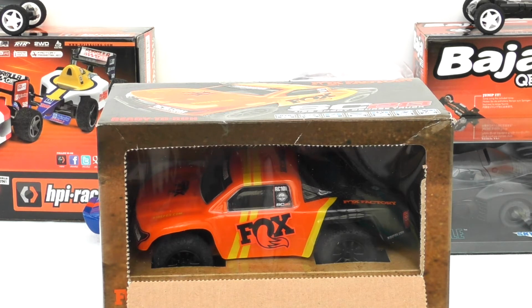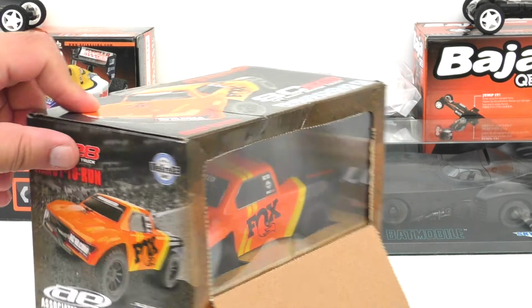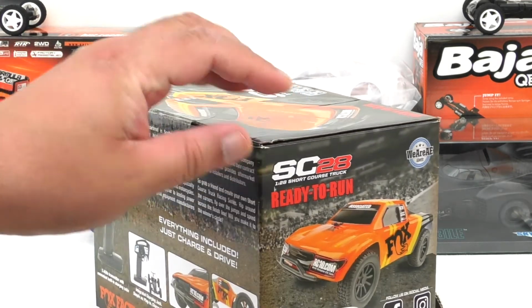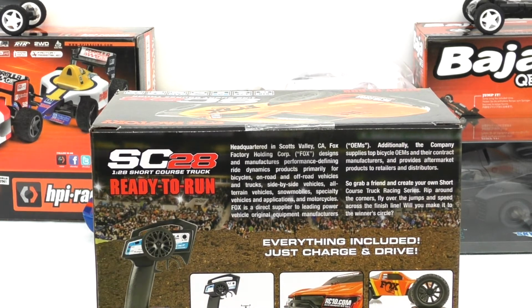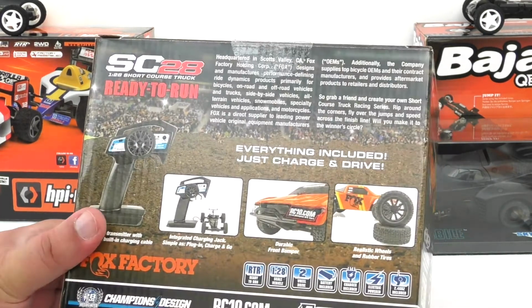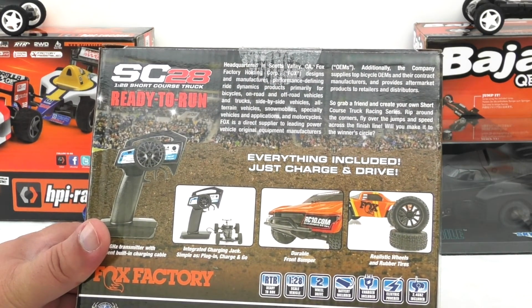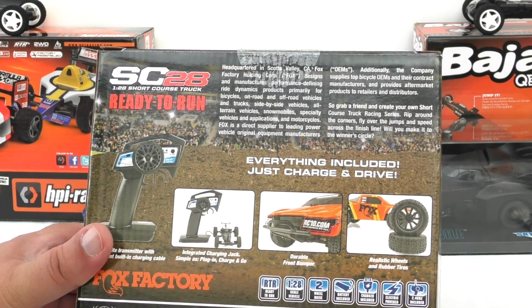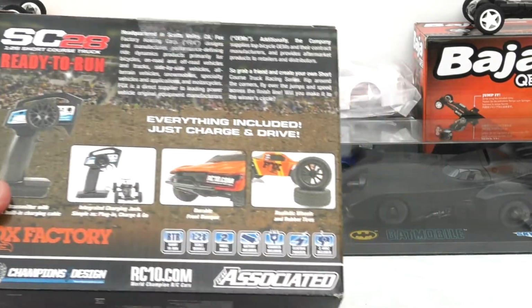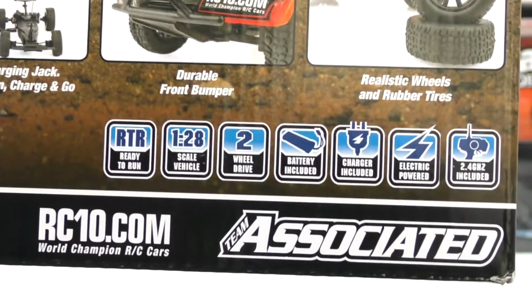Let's put this away. Have a wee look at this one. So, these are 1/28 scale. Short course, 28 scale. The Q32 is supposed to be 32 scale. I think they're very similar. I think what happened, guys, is HPI made the Q32 and I think it was overpriced. These guys, Associated, brought it out a little while later, maybe a few years later, and I think theirs is alright. So they made it cheaper.